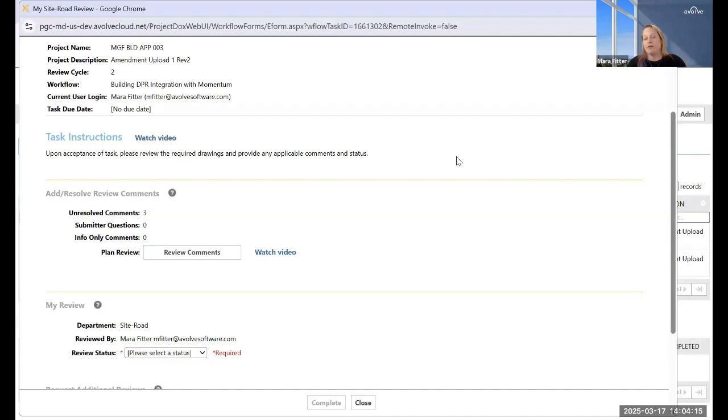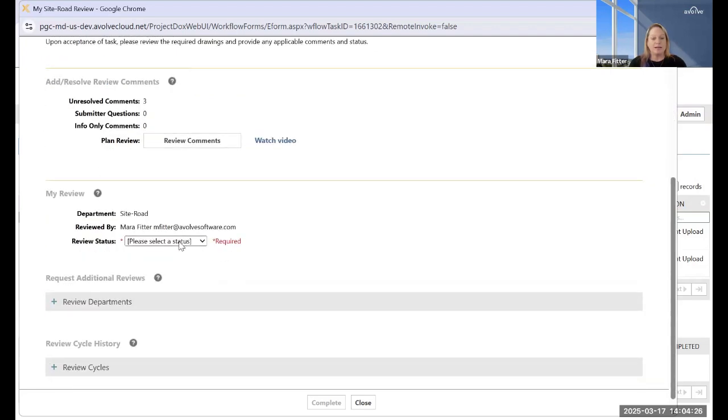Just like it is required for the applicant to respond to every comment that you make in a review cycle, in order for you to select approved here and complete, all of your comments must either be resolved or info only. So if you have any comments that are still unresolved, and you hit complete, which I just did, you're going to get a pop-up that says, to complete this task, all unresolved comments must be resolved. Darn it. Okay, fine. Right?